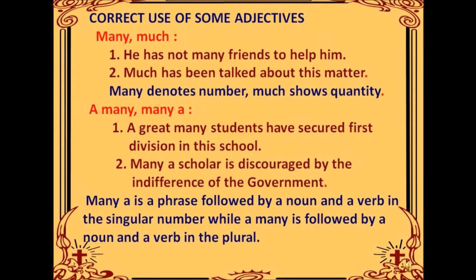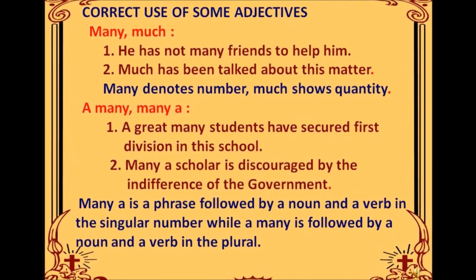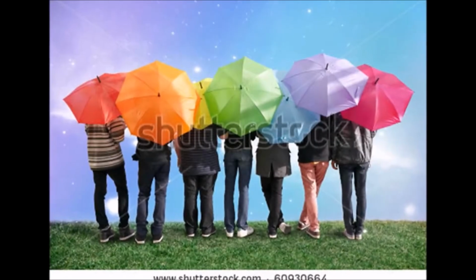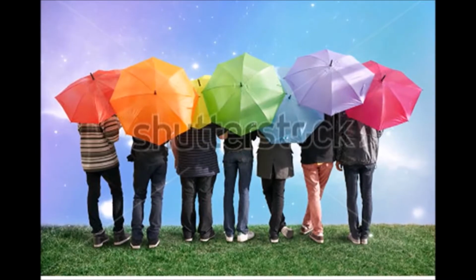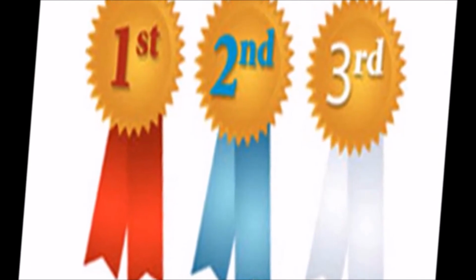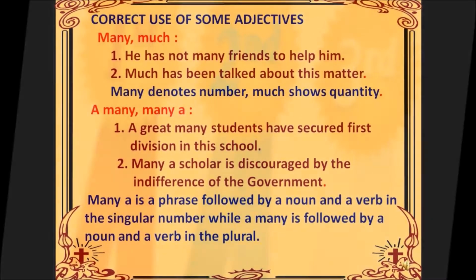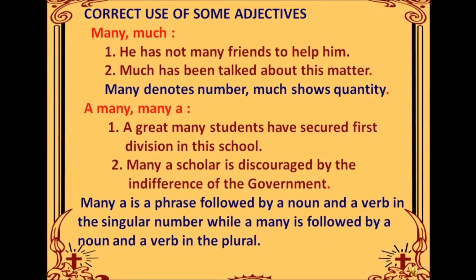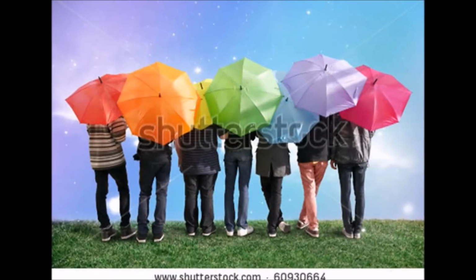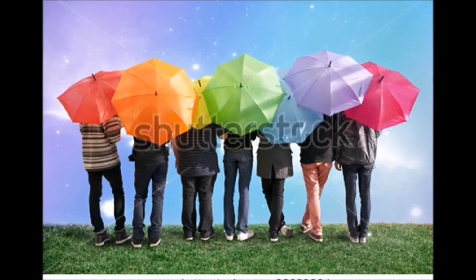Many a. A great many students have secured first division in this school. Many a scholar is discouraged by the indifference of the government. Many a is a phrase followed by a noun and a verb in the singular number, while a many is followed by a noun and a verb in the plural.